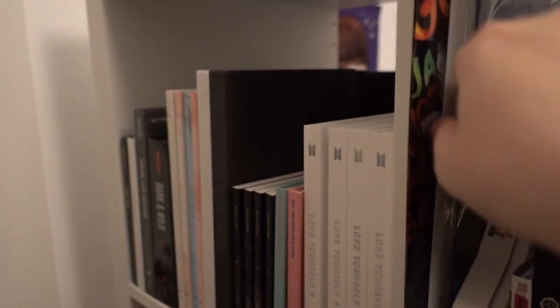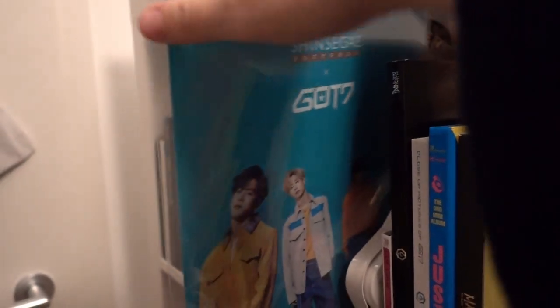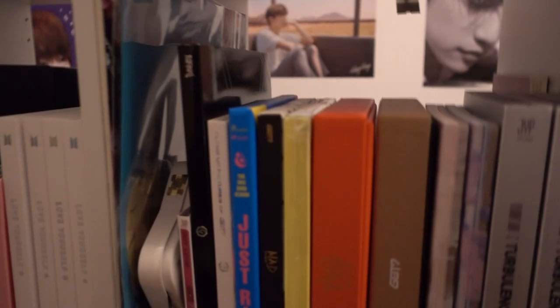Behind that we have my Sneheya, then a junior, not a Jinyeong. This is from Pure and Katoon. I bought this, I don't know why I bought this. And this is from Shinsege, from their collaboration. I bought this off that market, so I hope you can see.